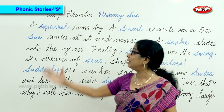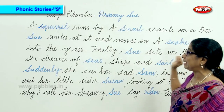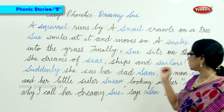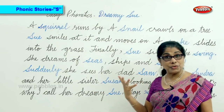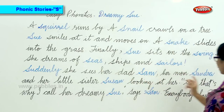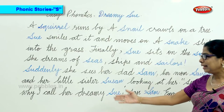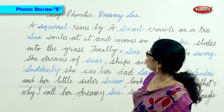Okay, so now what are the things she sees in the garden? Squirrel, snail, snake in the grass. What are the things Sue dreams of? She dreams of seas, ships and sailors. Suddenly what happens? She sees, and she's dreaming, she sees her dad, Sam, her mom, Sandra, and her little sister, Susan, all looking at her. And then, what does Sue say? That's why we call her Dreamy Sue, says her dad, Sam. Okay, so we have the story of the Dreamy Sue.